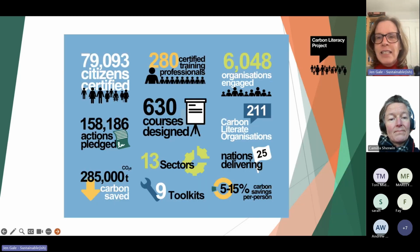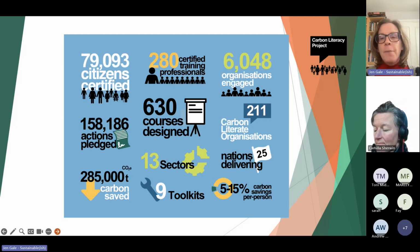So this is the latest infographic from the Carbon Literacy Project website. They update this every month with the number of people that are certified. So you can see from this, nearly 80,000 people have done their carbon literacy training and have gained their certificate at the end of it.